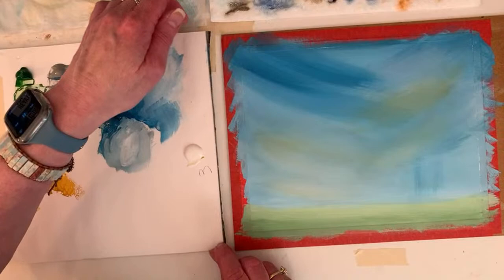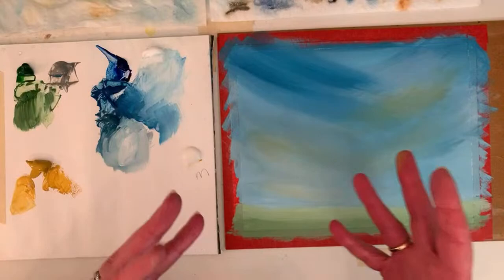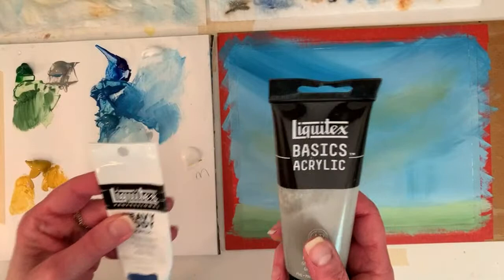That's another thing to keep in mind too, is the video smooths it out and shifts the color. So when I tell you I use Thalo Blue Green Shade and Neutral Gray 5, and you go out and buy the same brand and the same colors, even in the same line, basics, Prussian and heavy body, it's going to look different to you than it does on the video. You just can't help it.